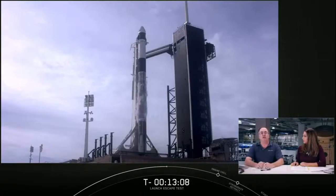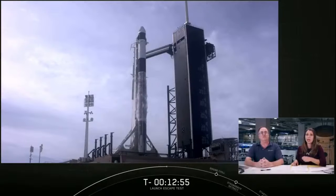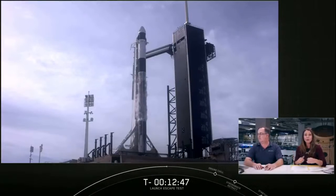Now, as a reminder again, this is not a typical launch. We're purposely testing Dragon's escape system under the most extreme conditions. So while we want everything to go right today, we are prepared if everything goes wrong. And if that does happen, that's the whole point. This is exactly why we test. We want to see if there's any potential issues, and we want them to happen now so we can address those before we put astronauts on board.